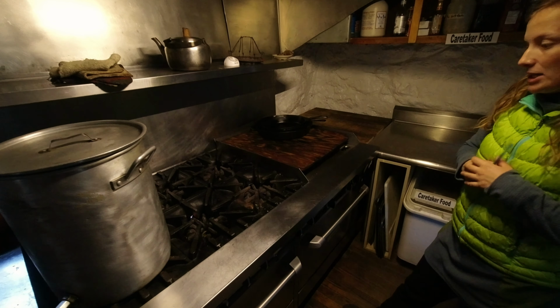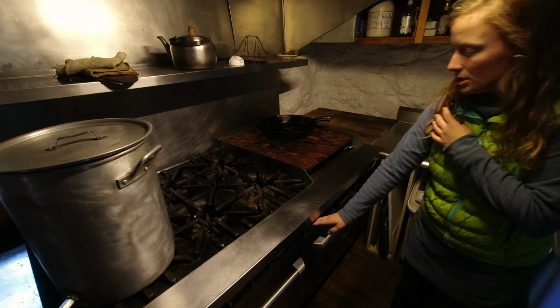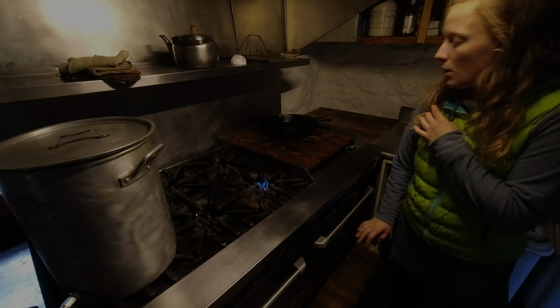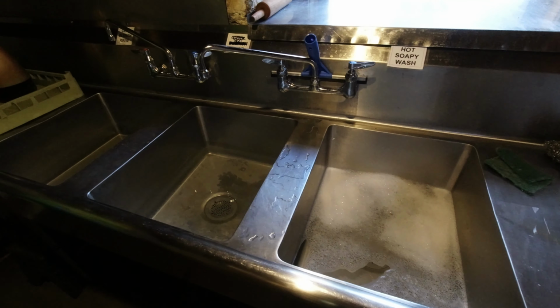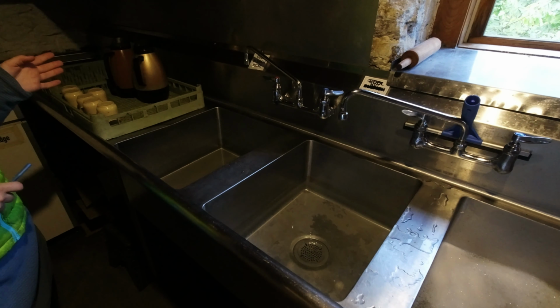In terms of turning it on and off, the left knobs are for the front, and sometimes you just have to blow on them a little bit to get them to catch. Okay. Pot soapy, hot rinse and cold bleach. Okay. And then dishes actually get put away while they're damp.